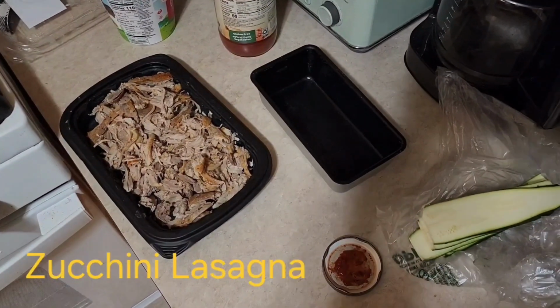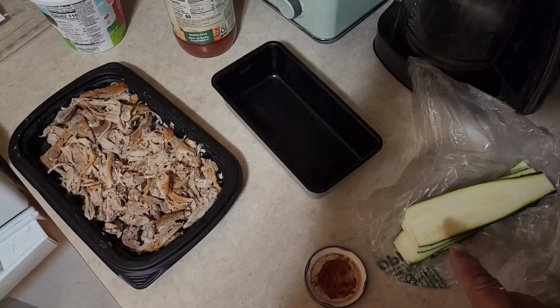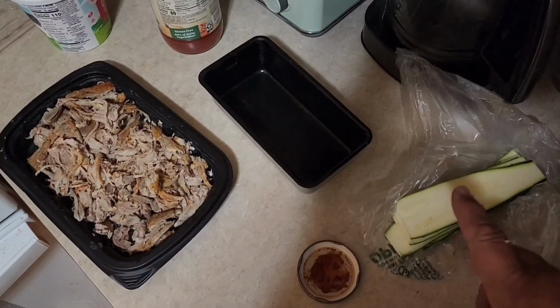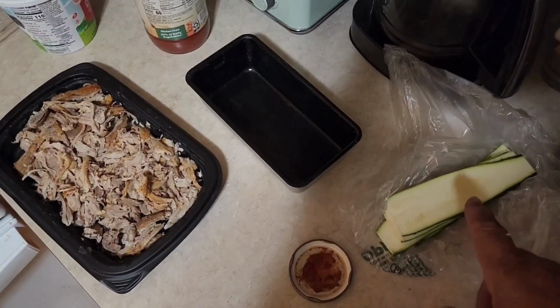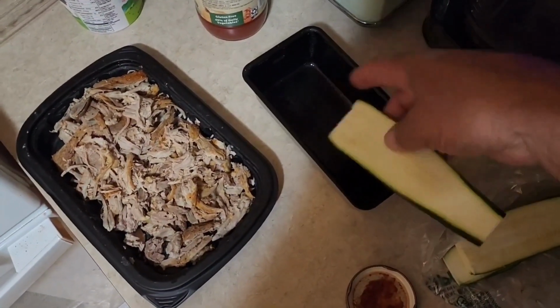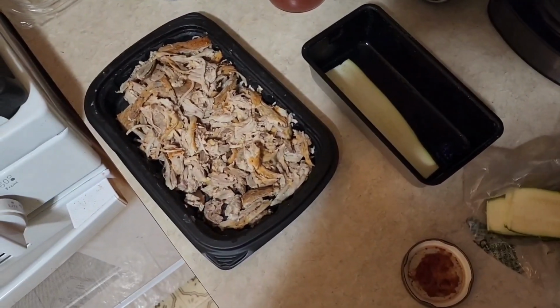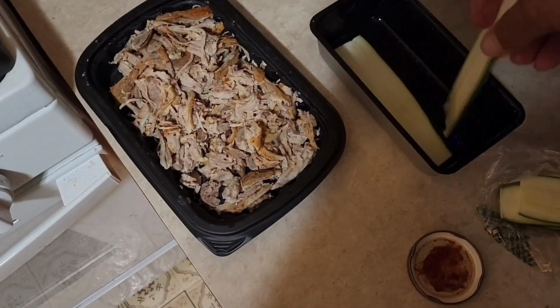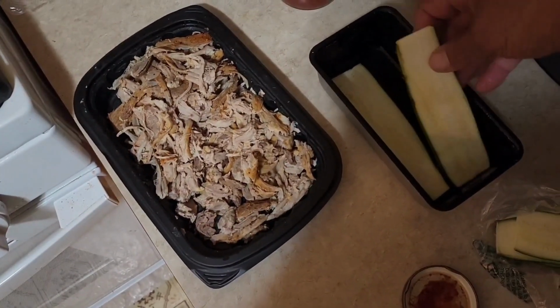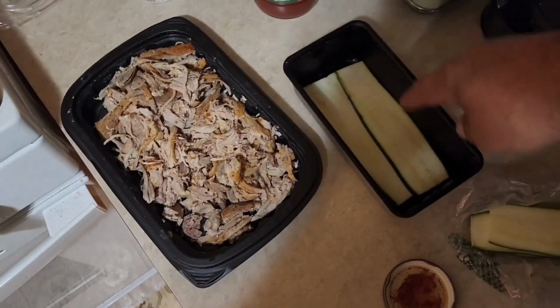Alright, tonight for supper we're going to put together a little lasagna using zucchini. Zucchini is very low calories. This whole medium zucchini is only 30 calories. So we sprayed our little loaf pan. We're going to lay some zucchini in here and offset it, put the white end here on this side because that one had the white end on the other side.